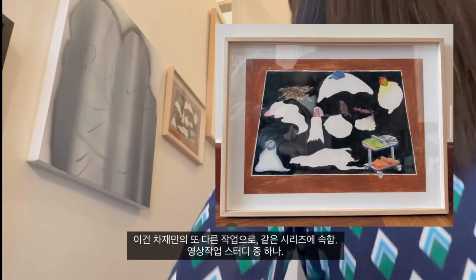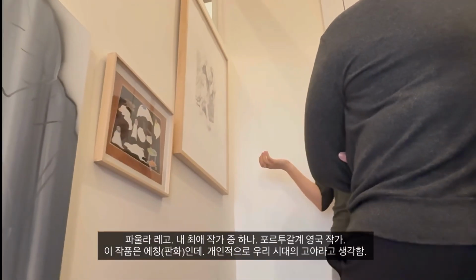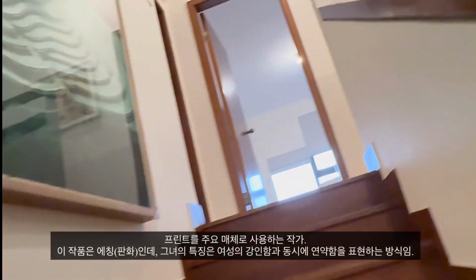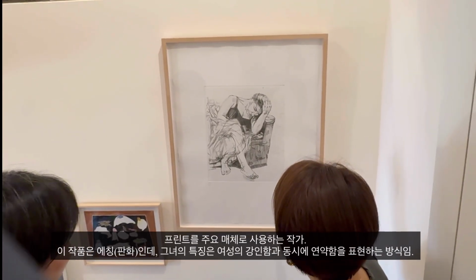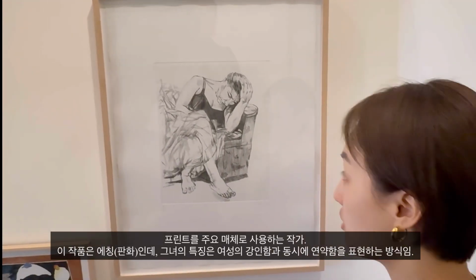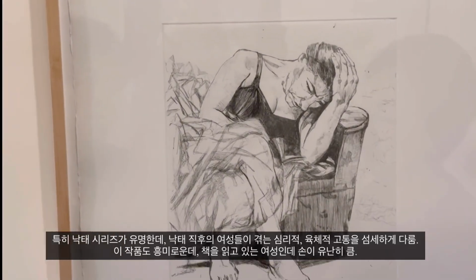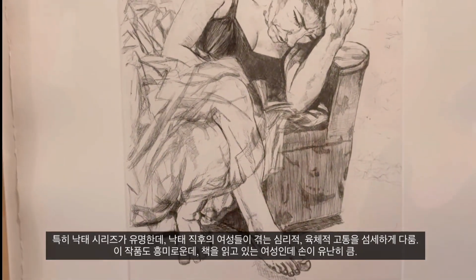This is Cha Jae-min again. This is one of the studies for her video work. And Paula Rego is one of my favorite artists. She's a Portuguese British artist. I personally feel like she's the Goya of our time. She used print as one of her main mediums. So this is an etching, and her figurative works are known for portraying women in a very sturdy and strong figure, but at the same time she shows the vulnerability of being a woman. Her abortion series is very, very famous. She depicts women having an abortion or right after having an abortion, in psychological and physical pain.